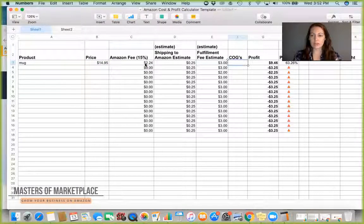Now, your other biggest factor is your cost of goods. So how much does that mug actually cost you? So this includes purchasing, if you're going to be printing anything on there, any sort of packaging material. So your overall cost to make the mug. So let's say that's $4.